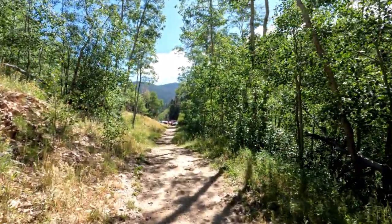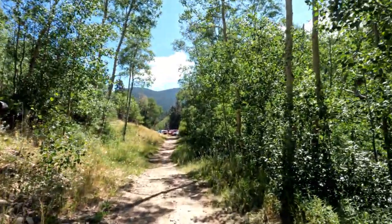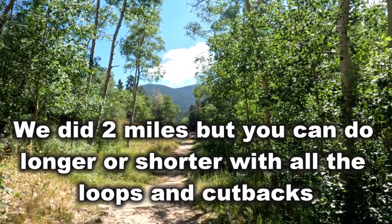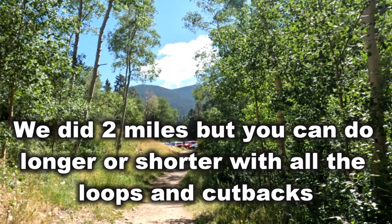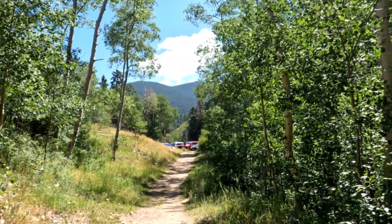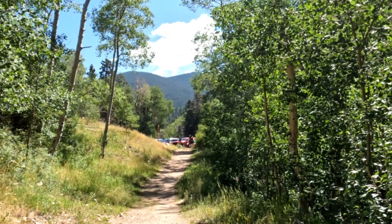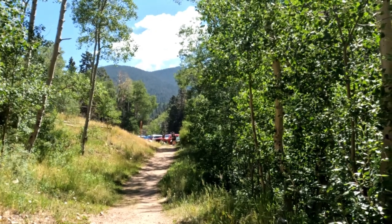It was a really nice hike. Definitely recommend this one, especially if you have people who aren't interested in doing really long hikes or really strenuous hikes. This one was pretty easy and had shade and scenery, lots of flowers, so really enjoyed it.